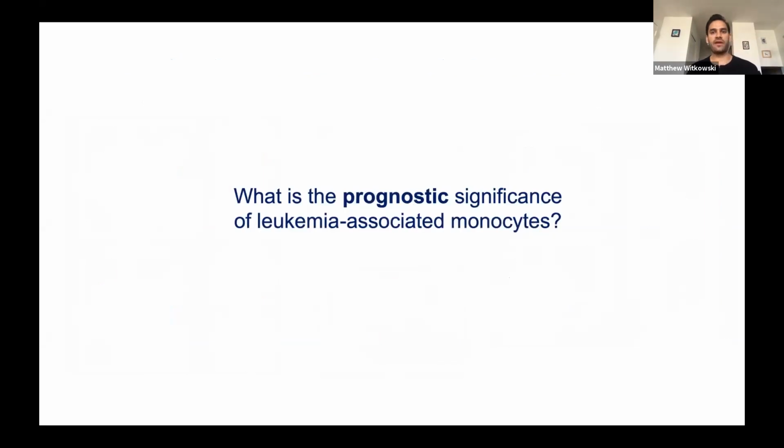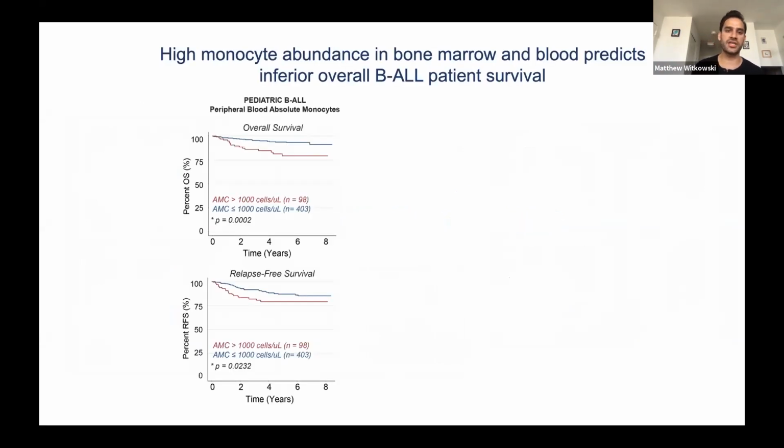It's one thing to identify these populations by single-cell RNA-seq, that's very nice, but are these of actually any prognostic significance to patient outcome? So to look into this, we actually collaborated with Texas Children's Hospital, where they actually collected absolute monocyte counts at disease presentation for all children that came to their institute with B-cell leukemia. So you can see in these Kaplan-Meier curves, the outcome is pretty good for all these patients because, in fact, it is B-ALL. They do get treated very well, generally in pediatric ALL.